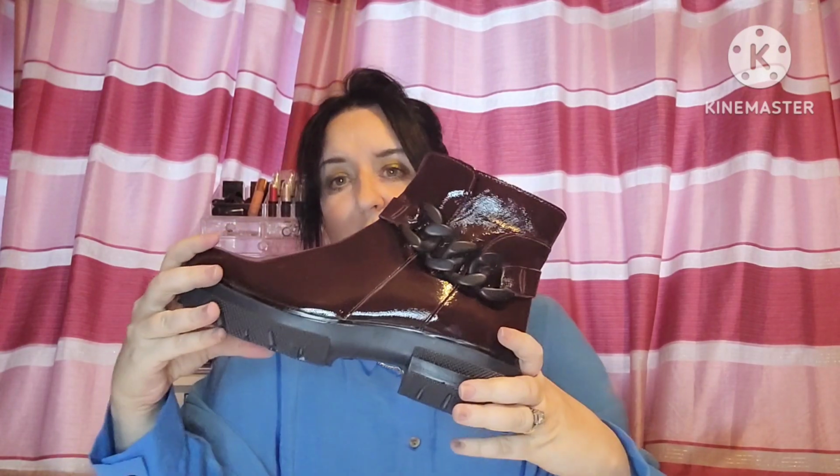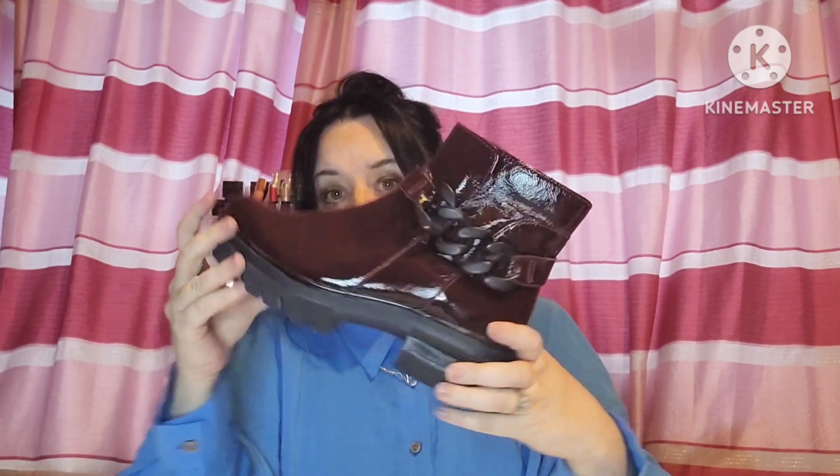So, the first thing that I got for Christmas are these boots, and as you can see, they are quite sturdy, they are patent, and they have a lovely chain on them. Now they are also a beautiful burgundy, I'd say oxblood wine. I think they are stunning, absolutely stunning.